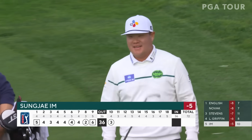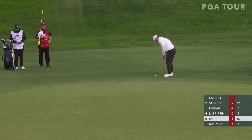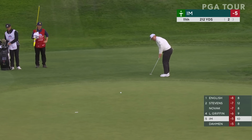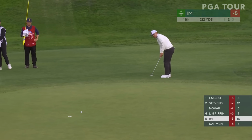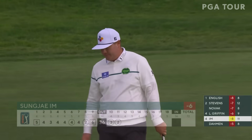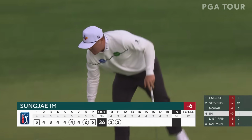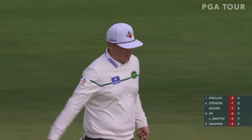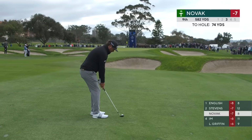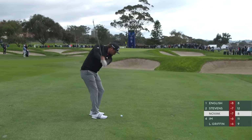What a beauty. A putter from just off the fringe here for Sungjae. Looking good. How about that? 4 birdies in 6 holes for Sungjae Im. He's fighting back. And 6 at the 9th. Just 74 yards left. There is a slope past and right of this hole he can use. You definitely don't want to hit it above it.